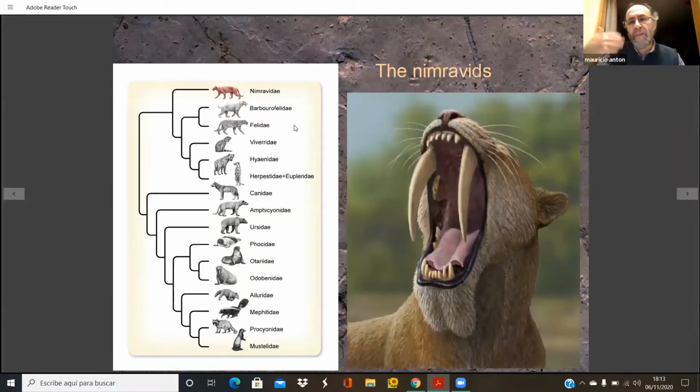Well, they are yet another family of totally extinct carnivorans that also developed saber-tooth adaptations. So the nimravids were older; they evolved earlier than the Barbourofelids or the true cats. Most species lived in the Eocene and the Oligocene epochs, and they included a lot of genera and species. Some of them had only very moderate saber-tooth adaptations, but others, like Eusmilus, which is the species shown in the reconstruction, developed really extreme saber-tooth adaptations as early as the Oligocene epoch.